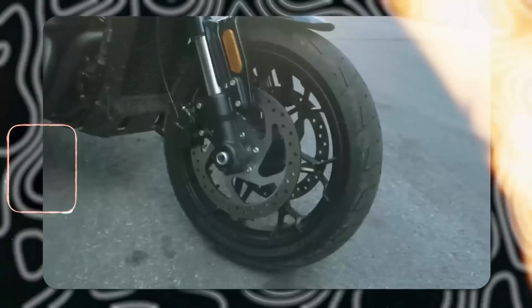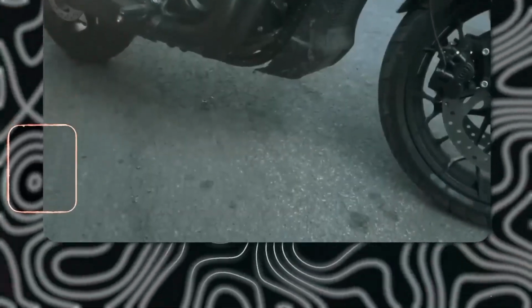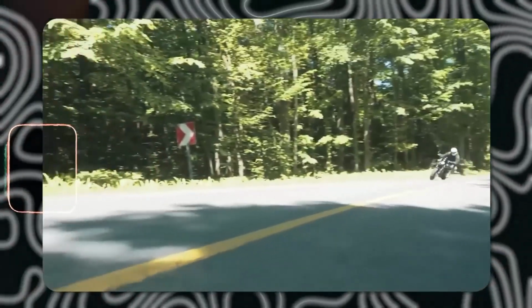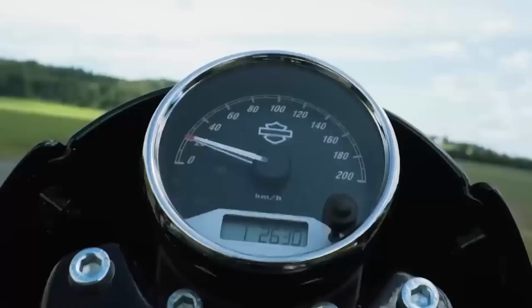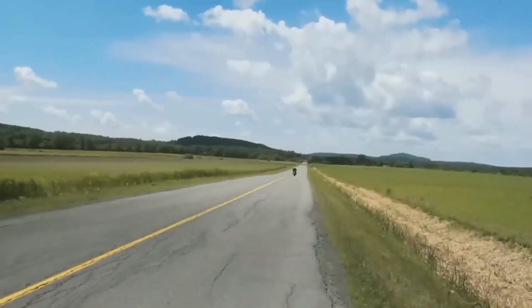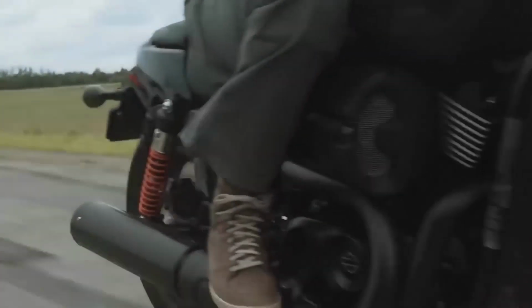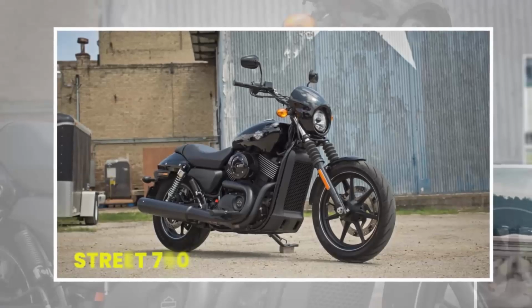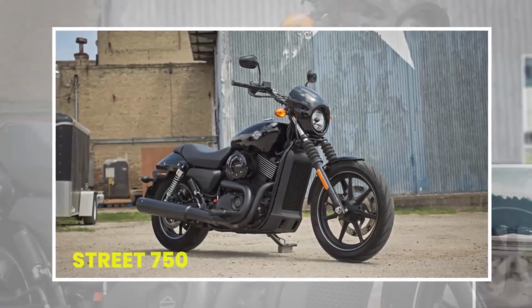Performance was another letdown. While the Revolution X engine offered decent torque, the overall feel was underwhelming. The engine's character lacked the raw, visceral punch that Harley enthusiasts expect from a V-twin, and the power output did not align with the bike's sporty image. It was marginally faster than the standard Street 750, but not enough to stand out in a competitive segment.